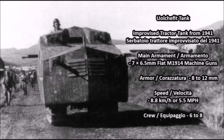The second tank was the Uolchefit. The Uolchefit was an improvised tractor tank that was actually based on an American Caterpillar RD-7 tractor. The Uolchefit tank had a main armament of seven 6.5mm Fiat Model 1914 medium machine guns. These were World War I vintage machine guns.